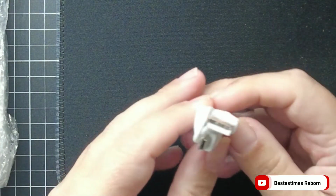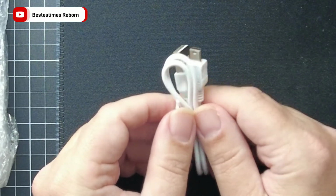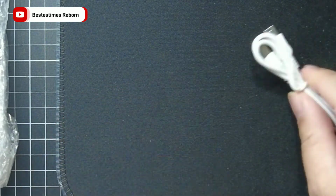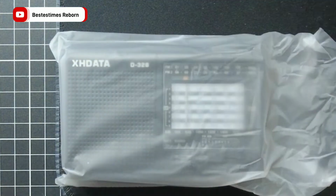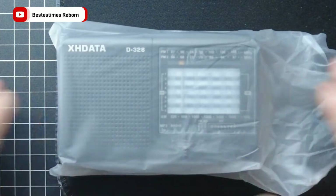The USB cable is micro USB, or is that mini USB? It's not USB-C, I'll tell you that. Yeah, I've got other radios with that, so it's fine. They're always good to keep these sort of cables around because you never know. You got a little wrist strap, standard wrist strap, and here's, let's get this radio finally open after all the effort to get it. Alright, comes in this little sleeve thing. It'd be nice if it had a little pouch you could keep it in all the time, but that's fine.